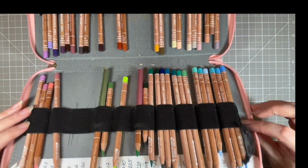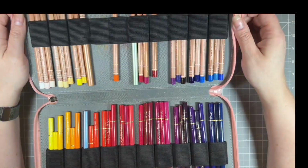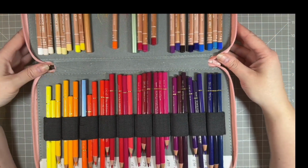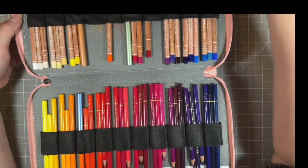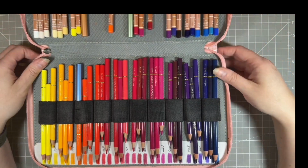So my Luminance are in here. As you can see, some of them are looking very sad. I've got a lot on extenders at the moment, but they're all there. And they sit next to my Holbeins, which are also looking a bit sad. Excuse me while I move some tat from the front of my desk before it falls off.